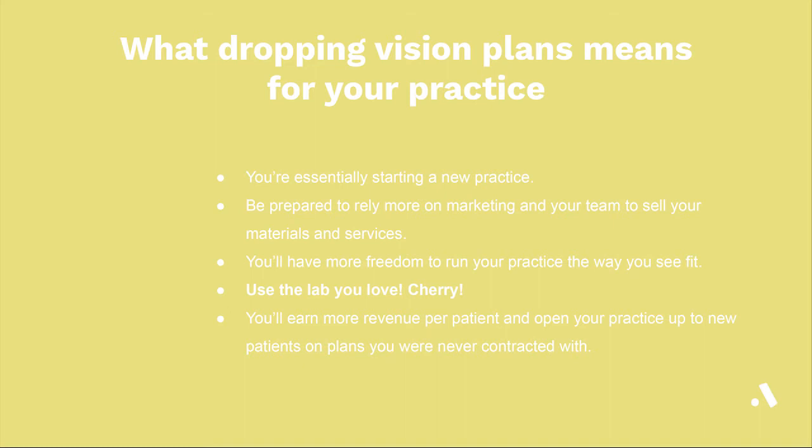You want to be able to use the labs that you love and offer the products and materials that make the best sense for your patients, let alone not be held hostage to these super low fee schedules that then require you to inflate your costs and continually upsell them. Many people in certain circumstances, if they're dealing with a Davis or Spectera, if the patient comes in and says, I just want what my insurance covers, the practice can even lose money in that scenario.